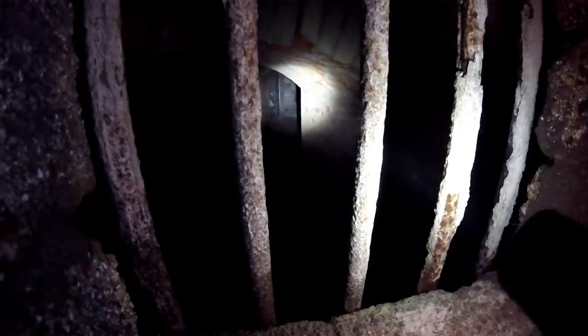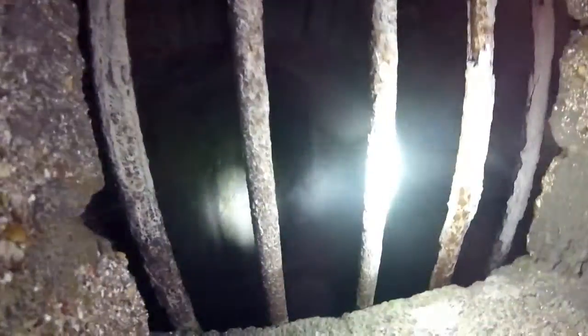Might be able to have a quick look. Yeah, check that out. That's where we want to go. But this is well bricked off now. Never mind. Might be able to see what that box is. Oh, it's a big metal plate. Let's see if I can stick the camera through.